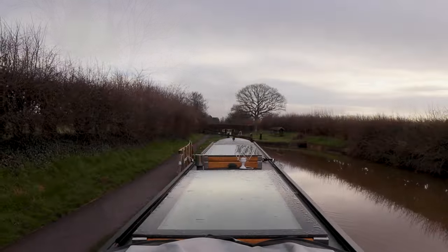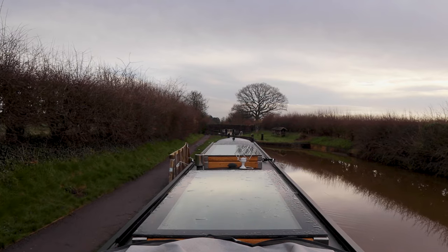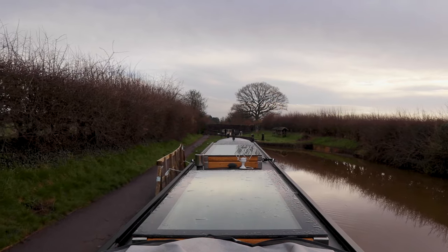This is the approach to Stanthorne Lock. It's quite tricky to moor here because part of the lock landing has worn away. You've got to get really close to the lock.